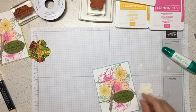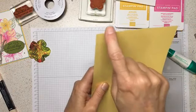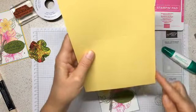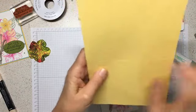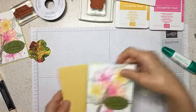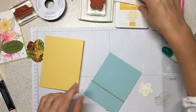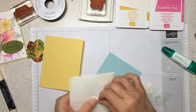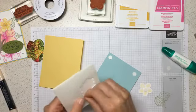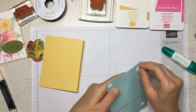Simple and easy. And then I took So Saffron. This is So Saffron cardstock. Same simple 5 1/2 by 8 1/2. Scored in the middle there. And this is gonna go on. And I used my, once again, dimensionals, because you know me, you cannot have enough dimensionals on your cards. Okay, so off we go.